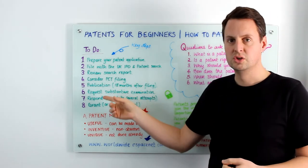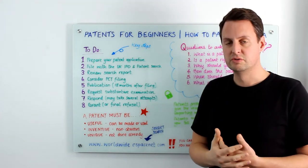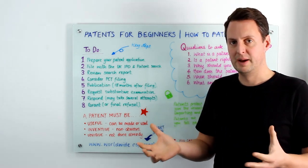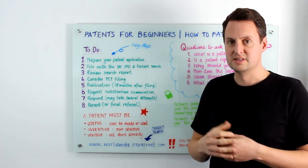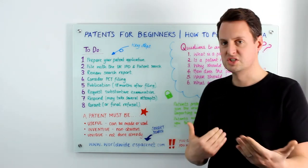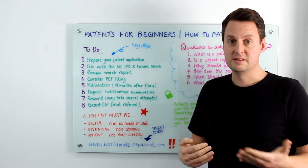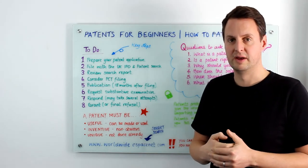At 18 months, your patent will be published, and then fairly shortly after that, you'll need to request your substantive examination. And this really is where a patent examiner at the patent office will examine your patent in some detail and start to say what you can and can't get through to grant. Now, that process of them going through it all and you having to respond to that, or your attorney having to respond to that, can take up to 2 or 3 years as part of that process.